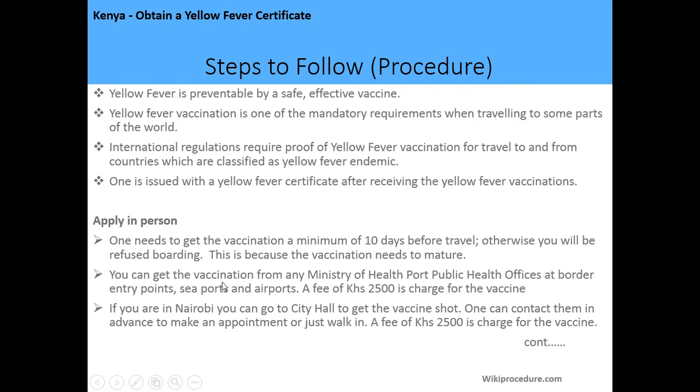You can get the vaccination from any Ministry of Health port public health offices at border entry points, seaports and airports. At any ports in Kenya, there are usually the Ministry of Public Health offices where they offer the services where you can receive the vaccination shot, and a fee of 2,500 is charged for the vaccine.